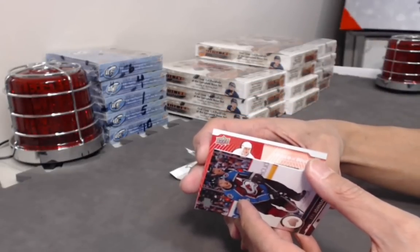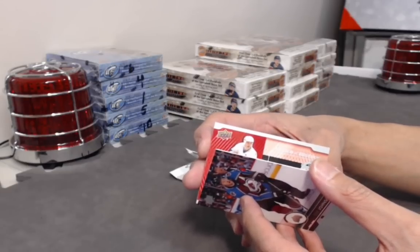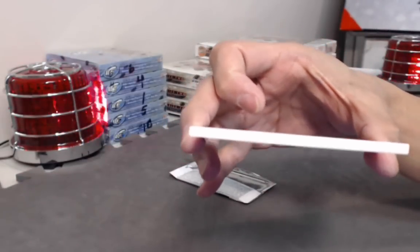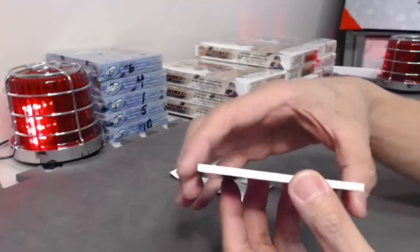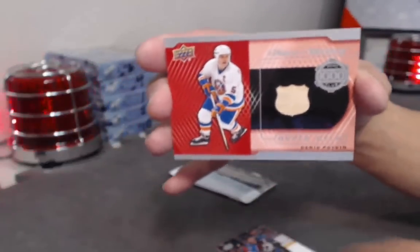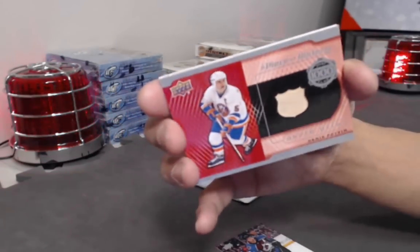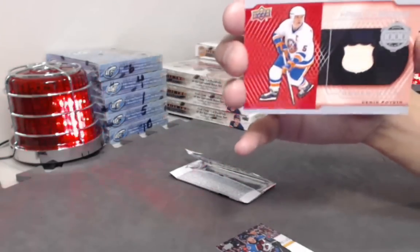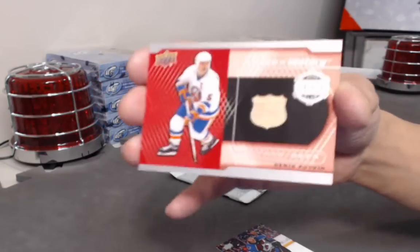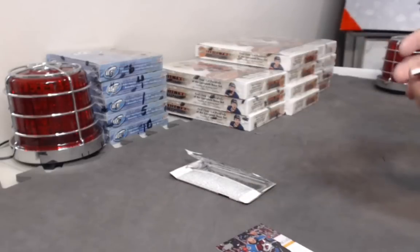Piece of history. 1,000 point club thick fatty. Played for the New York Islanders, Denny Potvin. Let's just have a look at that. Oh, baby. Denny Potvin. And that's a stick piece from what I can see here. Stick? Oh, yeah. The old 1,000 point club.